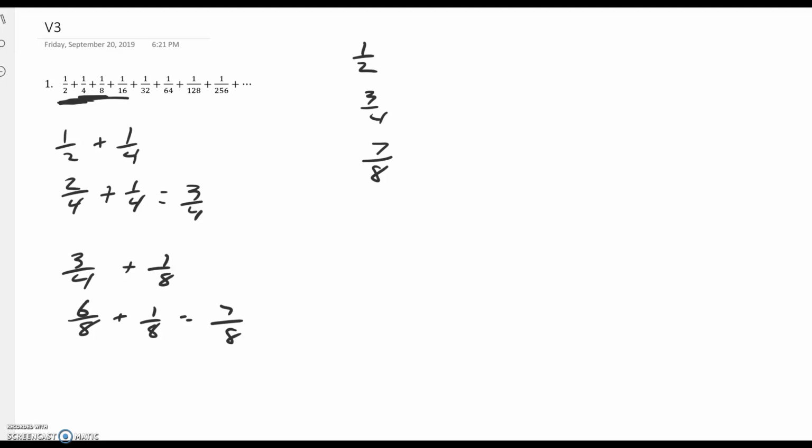Now when we add up the first four numbers, we'll do the first three, which was 7/8, plus the next one, which is 1/16, and that's 14/16 plus 1/16, and that's 15/16. And I could do the next one by adding 1/32 and the next one by adding 1/64, but I'd like to see if you notice a pattern. 1/2, 3/4, 7/8, 15/16. Could you predict the next one?